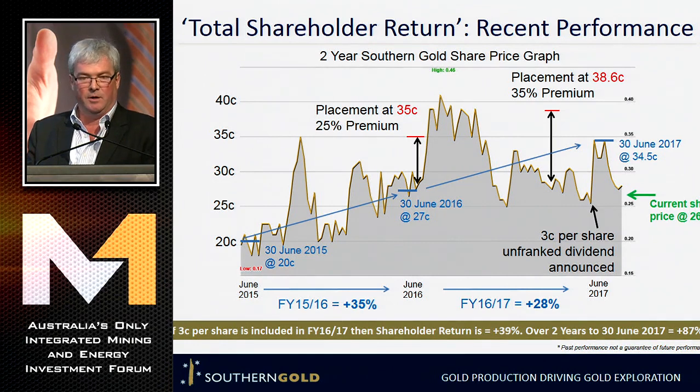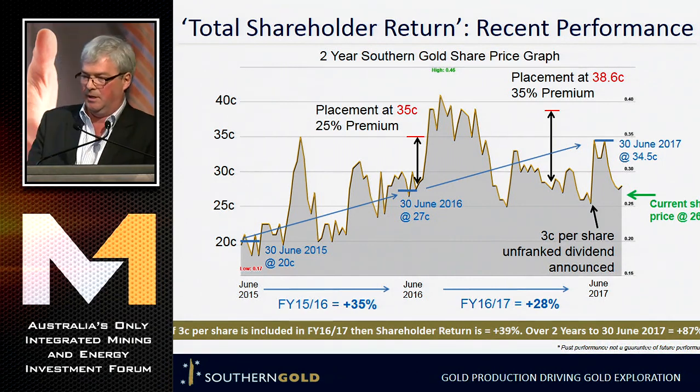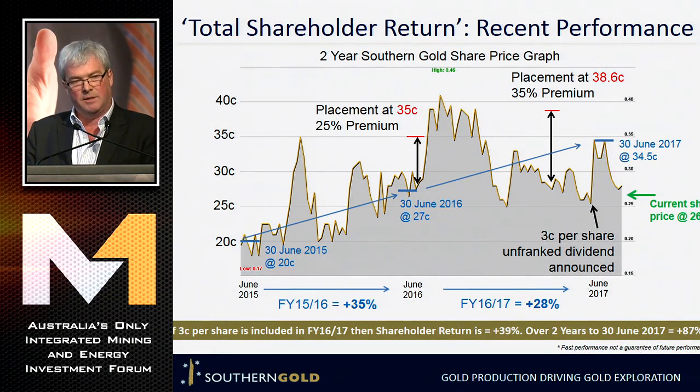And you can see there that I've also made 2 placements in that period. The first one at a 25% premium at 35 cents a share, and the next one at 35% premium at 38.6 cents. The main takeaway, though, is you can see that the philosophy behind this is the protection of shareholders. So the trend is good. There are ups and downs, peaks and troughs. But the trend is also good, and we're placing stock at a premium to the trend.